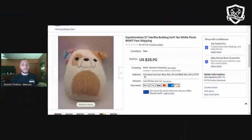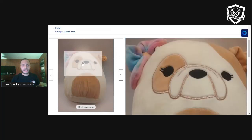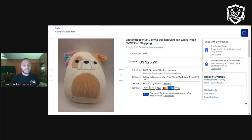Let's get it. So the next item that I got to share with you guys is going to be the Squishmallows. It's Davita. It's a 12-inch bulldog. I paid $10.17 for this last week at, I want to say I got this at Walmart, but I sold her today for $25.90 plus shipping. So even though I did spend 10 bucks for this item, I'll still be able to double my money, because the buyer did pay shipping as well.